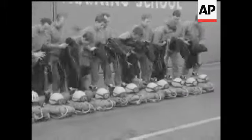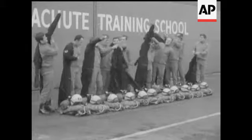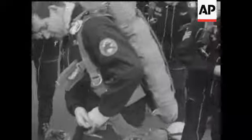Getting ready for yet another display, the Falcons, the Royal Air Force free-fall parachute team. Each member is an instructor from the parachute training school at Abingdon. They're all physical training instructors too, and none of them ranks below sergeant.